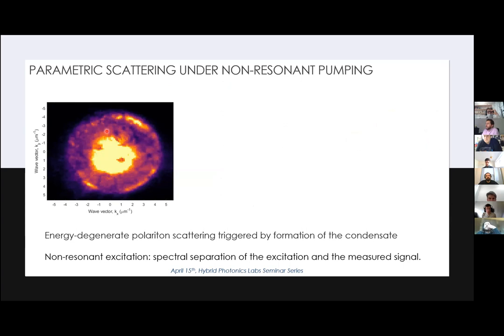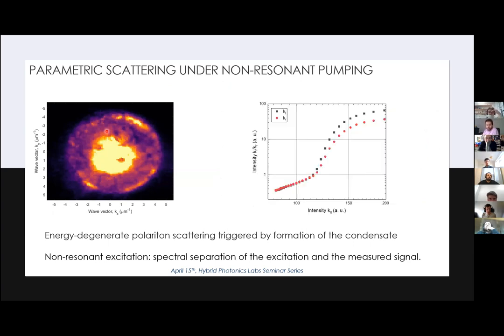Exactly, this is my point. How can you distinguish between Rayleigh scattering in a strongly disordered microcavity, which would give you this kind of ring emission that you have, and parametric scattering? Yes, so we think that, as I show here, if we plot emission from scatter points as a function of K0, the first part is the Rayleigh scattering, and the second part, nonlinear, is related to the parametric scattering, based on literature, for example.